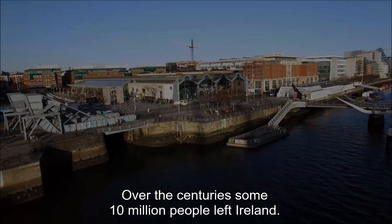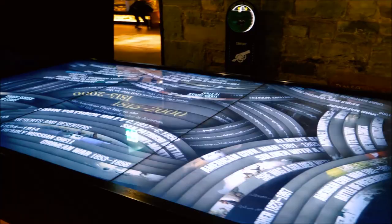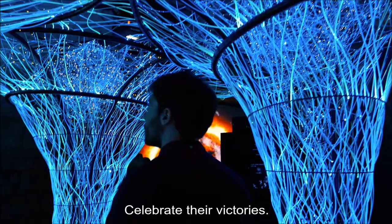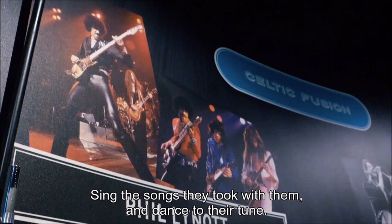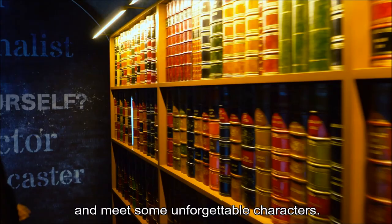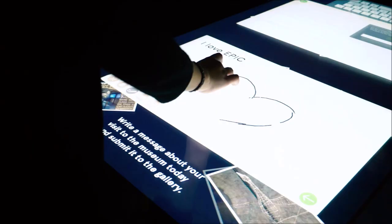Over the centuries, some 10 million people left the island of Ireland. Now you can travel in their footsteps and discover how this small island made such a big impression on the world. Experience over 300 remarkable tales of adventure, sacrifice, and triumph. Follow their hopes and dreams. Celebrate their victories. See life through their eyes. Uncover rogues and wretches and their notorious legacies. Sing the songs they took with them and dance to their tune. Be inspired by their creativity. Hear their captivating stories. Explore new worlds and meet some unforgettable characters. Journey through 1500 years of Irish history, brought to life like never before at the world's first fully digital museum, EPIC, the Irish Emigration Museum.